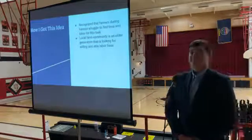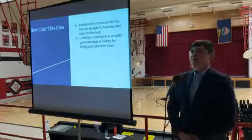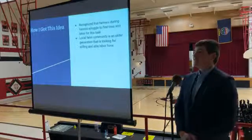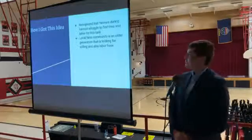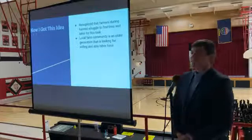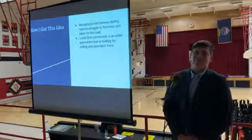So how I got this idea, I basically recognized that farmers in our area struggle to find time during harvest to build an electric fence because it's a very tedious project and harvest can last a very long time. And if you're like my father, he gets very grouchy if harvest lasts a long time. I also recognize that the local farming community is an older generation, and I feel like this would be a great idea because I'm younger.